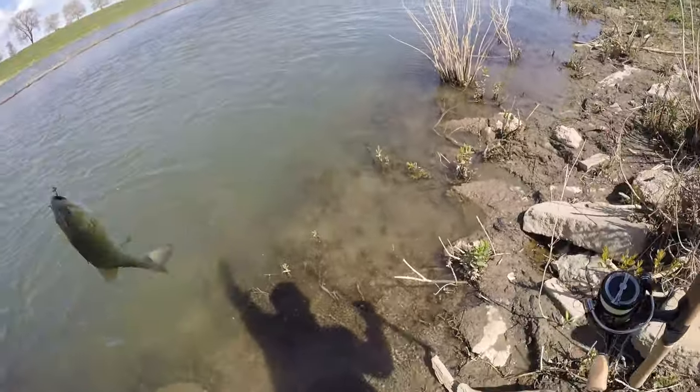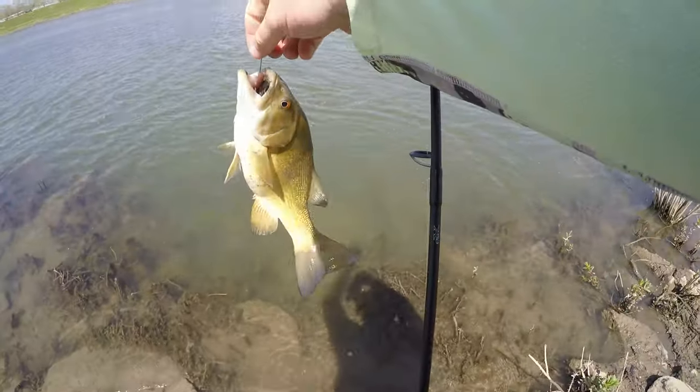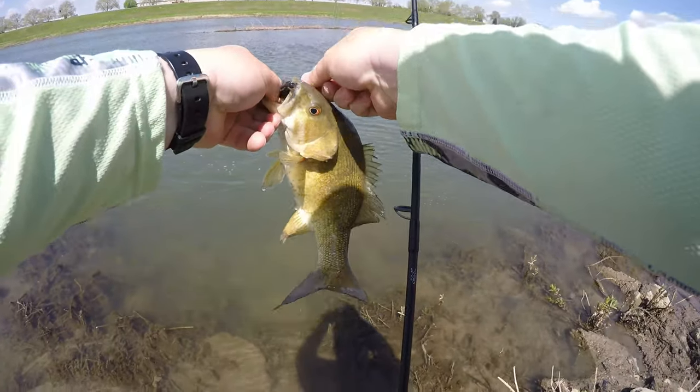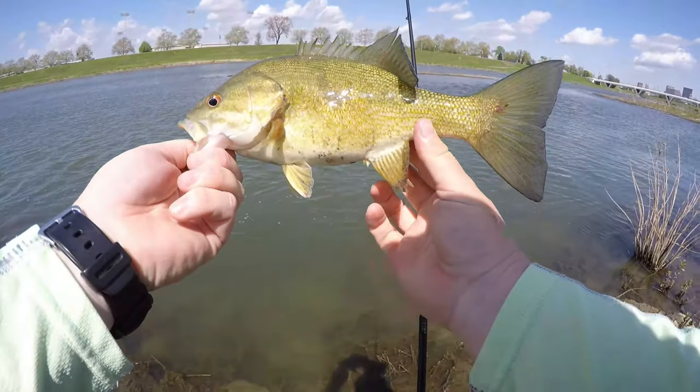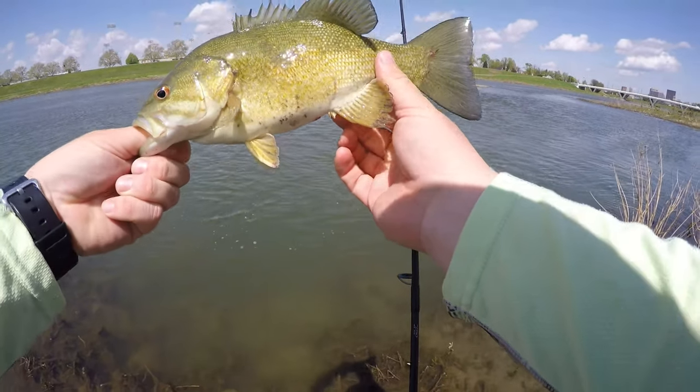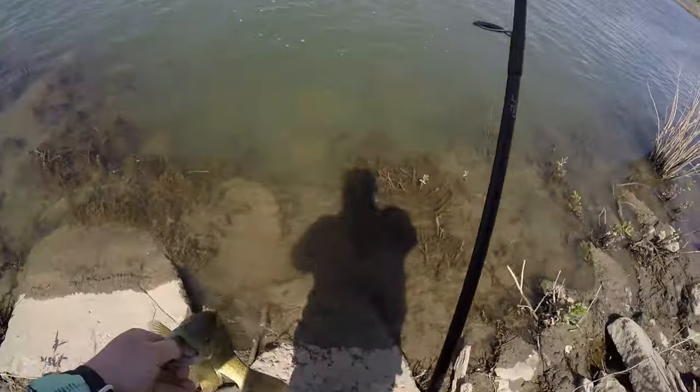Come here, buddy. Little football, huh? Little football. Look at that little thing. That's not a football, that's a softball. Here you go, buddy.